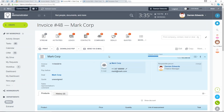And we can see when we open up the invoice number 48, it's associated with the company that we created, and we can also see here that the stage of this invoice is PayPal invoice sent. So we kind of got to the end really of the process.